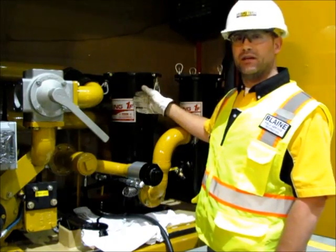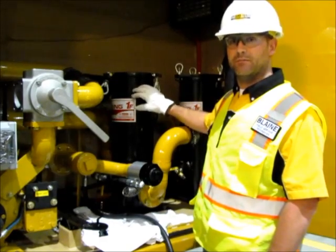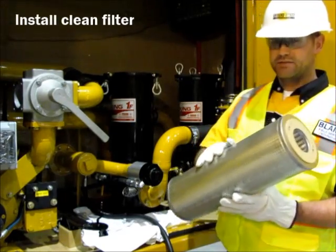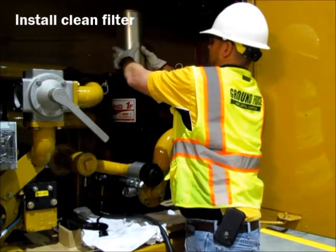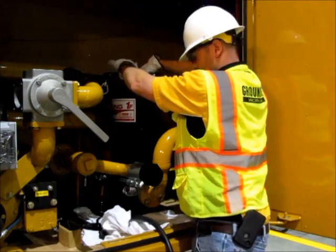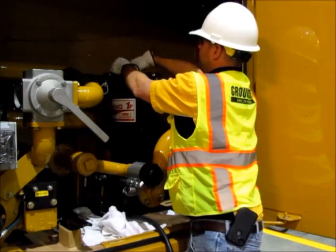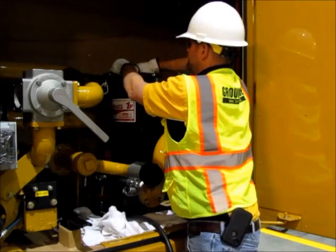Now that we've determined that all of our components on our filter housing and our filter are in good working condition, it's time to put the filter back in and reassemble the filter housing. Take your new filter and put it in on the top around the thread in the middle. At this point, you can put your plate back on over the top and take your fastener and tighten the filter back down. Hand tight will suffice.